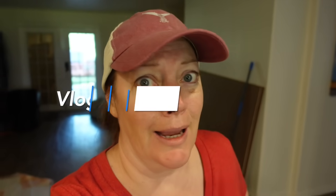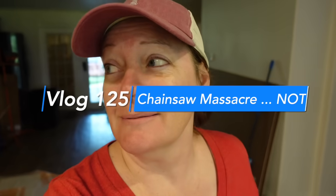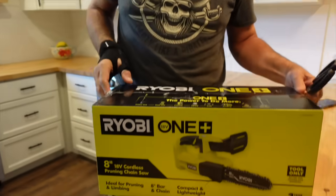So Scott decided to buy the world's smallest chainsaw. I told him, you can get a bigger chainsaw than that. I don't know what he expects to cut with this chainsaw, but he's unboxing it and gonna tell us what the plan is. Why did you buy a baby chainsaw?